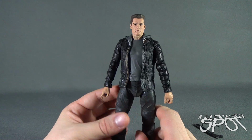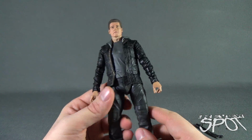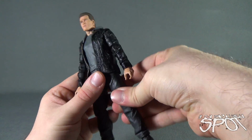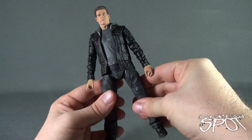One thing that's good about these figures is that they're the newer articulation in the figures, so things such as the legs and the knees, I can safely say, are nice and posable, and that's the way to go.